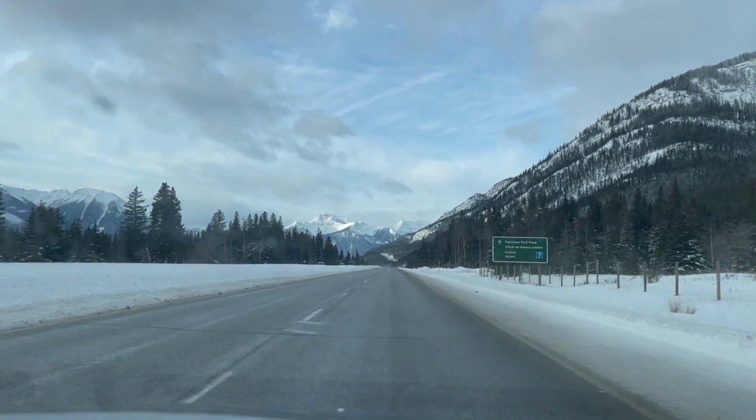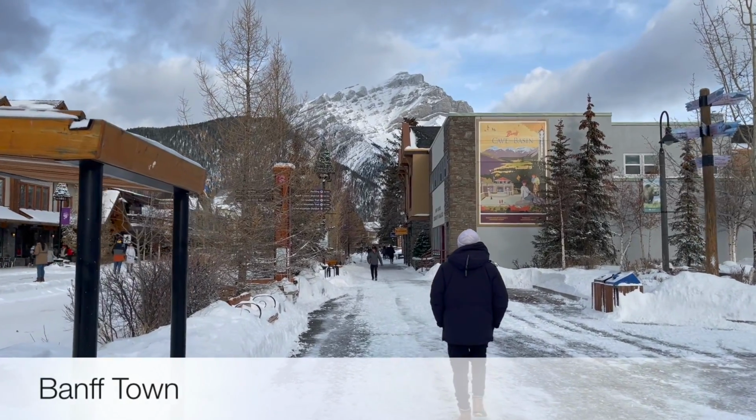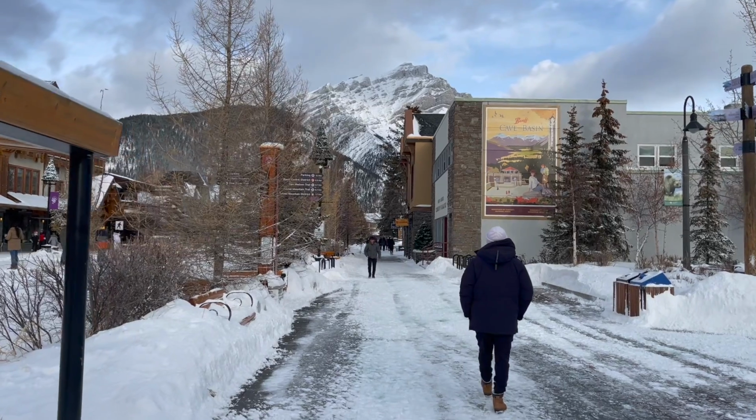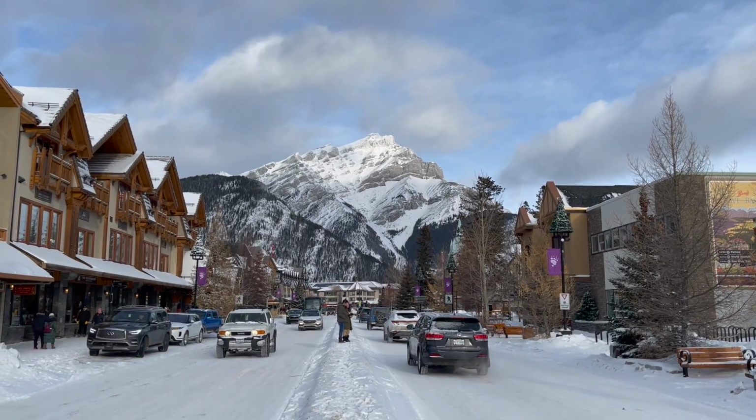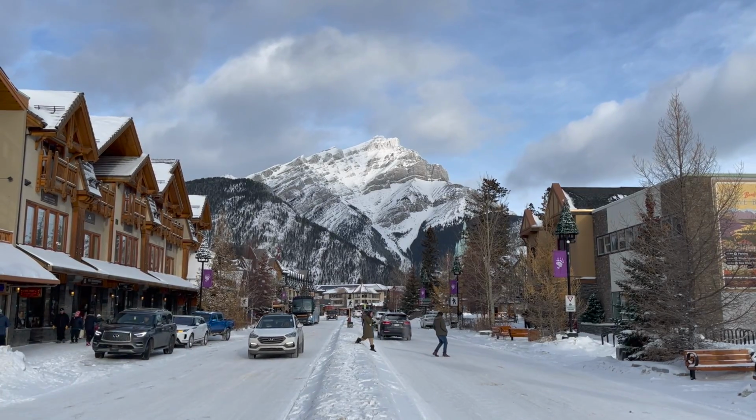This was the clearest of all days, so we wanted to explore as much as possible during the limited daylight hours. We headed straight to Banff, followed by Lake Louise to capture what we missed on the previous days due to the foggy weather.